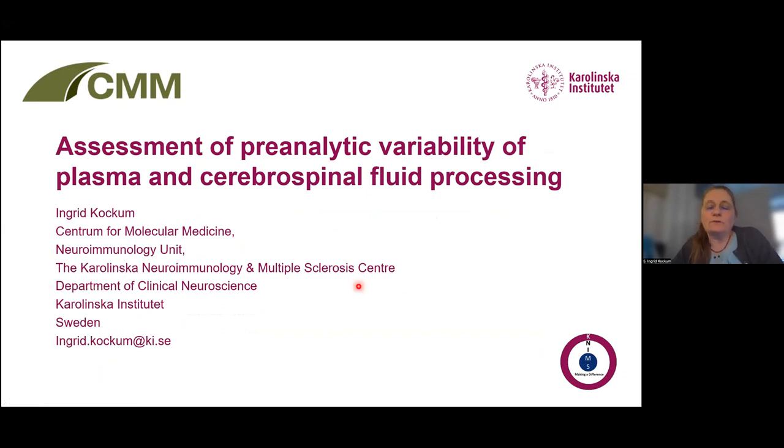So I'm going to show some data that we have published in an article regarding the effect of how you handle the samples before you analyze them for proteomics.